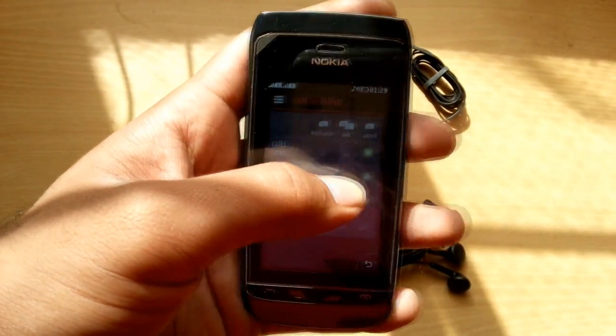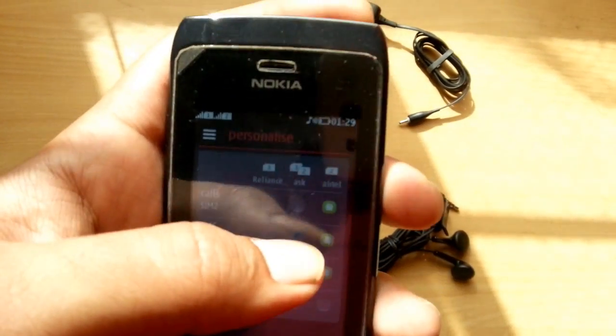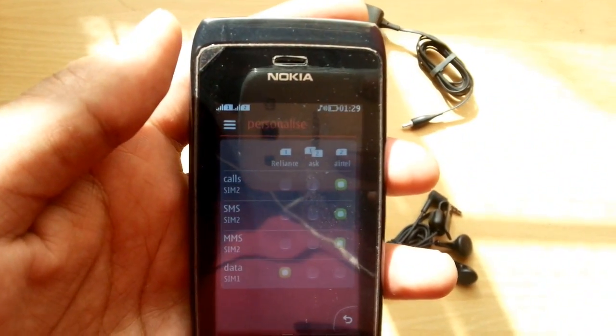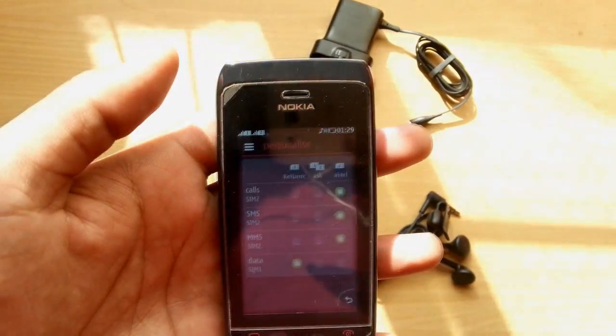One intelligent feature of this application is that it remembers SIM specific options. What this essentially means is that if I replace one of my SIMs like Airtel with another SIM, then change its settings and then again put my Airtel SIM back, my original settings will be restored automatically.